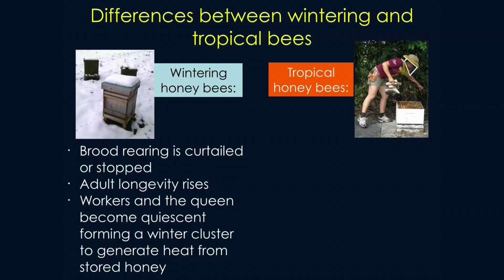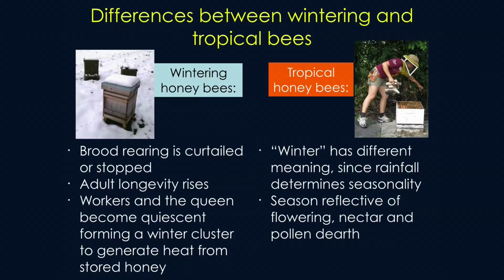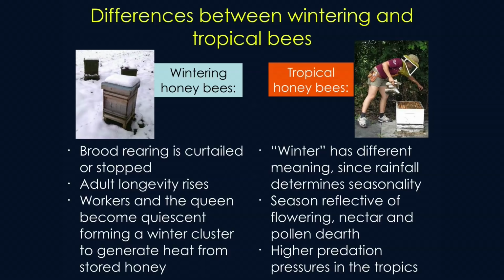So winter to beekeepers in tropical areas is very different than winter in temperate areas, because winter typically means the time of year when there is rainfall available and therefore nectar and resource abundance. In this case, rainfall is what determines seasonality, and the season is reflective of the flowering, nectar, and pollen dearth periods. Also, interestingly, there are higher predation pressures in the tropics, not just for honeybees, but for all species, basically. Because there are higher predation risks, these species or subspecies have developed really cool strategies of more aggressive and proactive behavior to combat all of these pressures. So the honeybee really has become this hybrid of many populations.